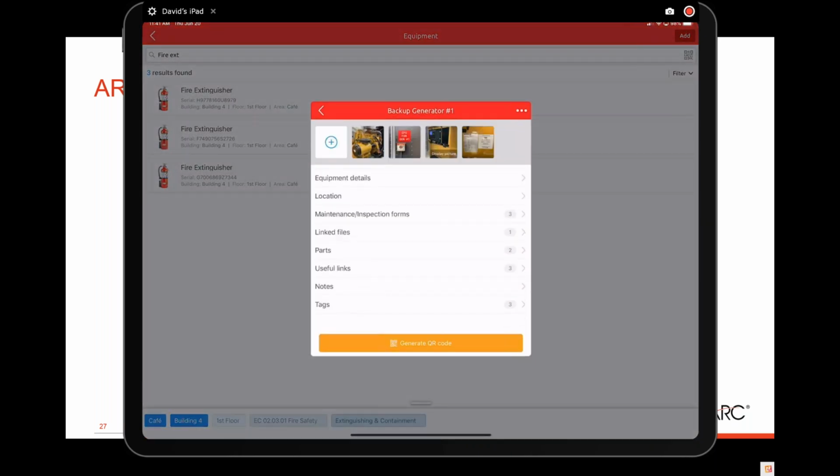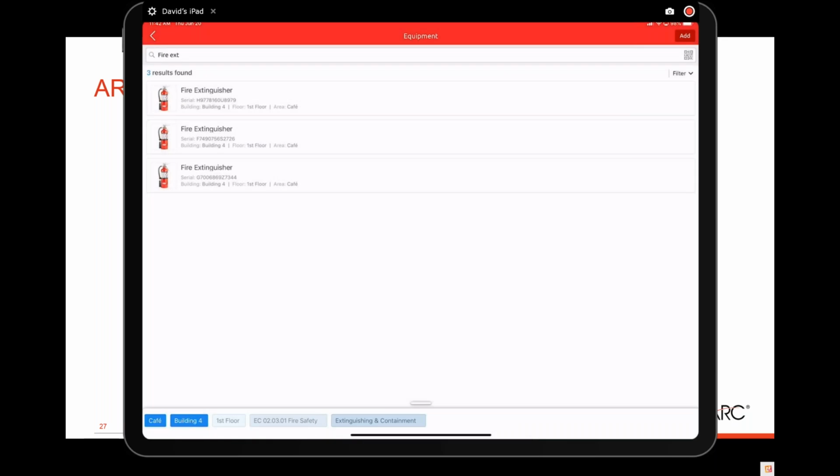Now here's all the information for this particular machine. You can see I've got maintenance inspection forms, linked files, parts, useful links, all the information for this particular machine, including photos of what I need to do. Or I can even attach a video to this. Say this machine requires some additional information. I can shoot a video of this and attach it to that QR code. Everybody should be accessing the same stuff.